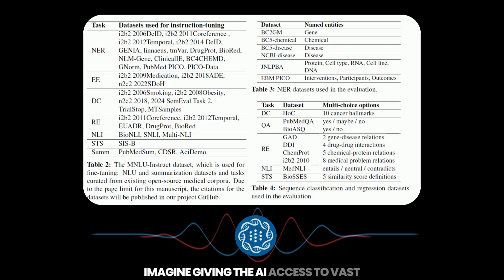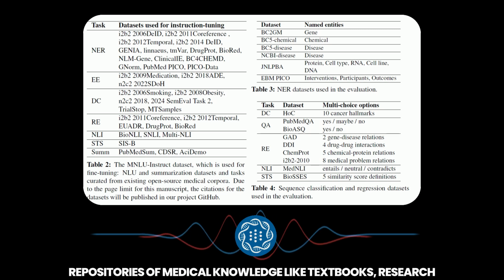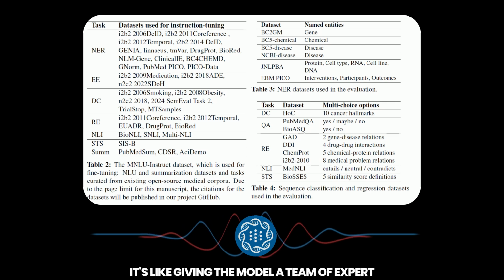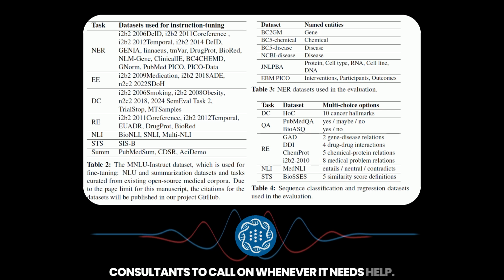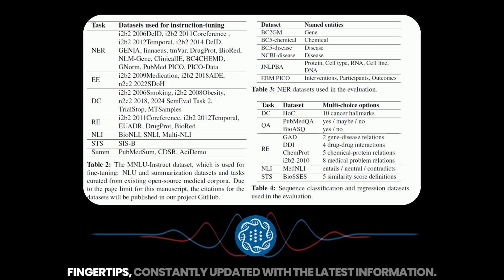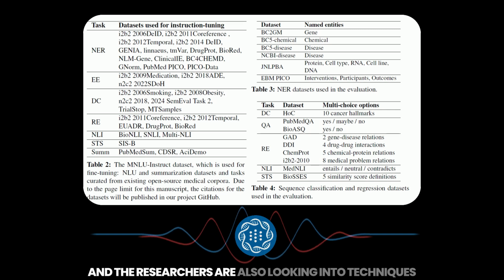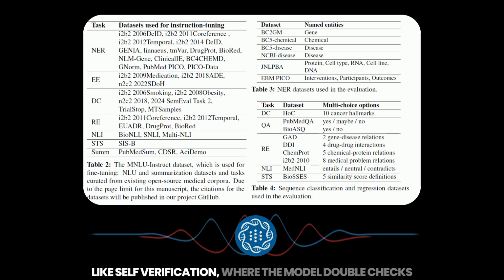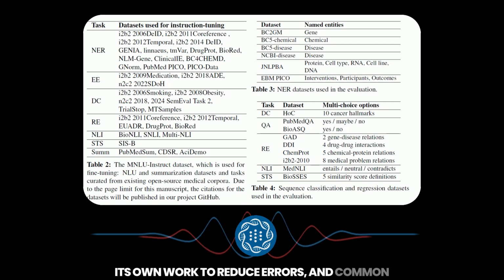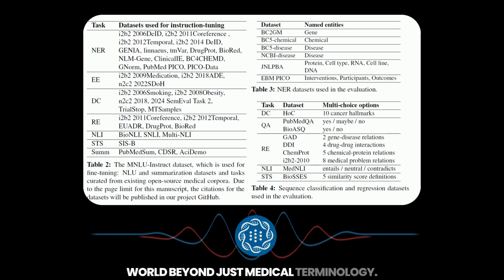Imagine giving the AI access to vast repositories of medical knowledge, like textbooks, research articles, and even patient data. It's like giving the model a team of expert consultants to call on whenever it needs help. That's a powerful image. It's like having a medical library at its fingertips, constantly updated with the latest information. Precisely. And the researchers are also looking into techniques like self-verification, where the model double-checks its own work to reduce errors, and common sense reasoning, which would help it understand the world beyond just medical terminology.